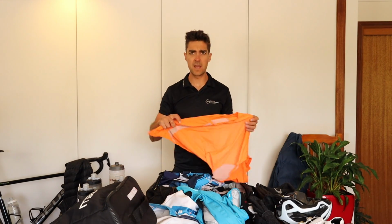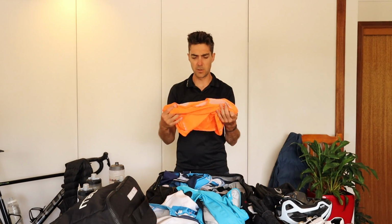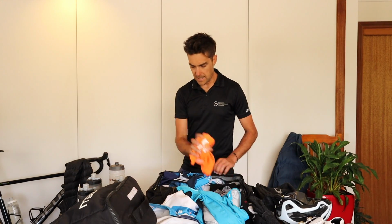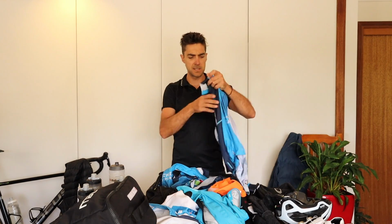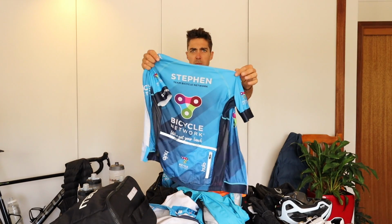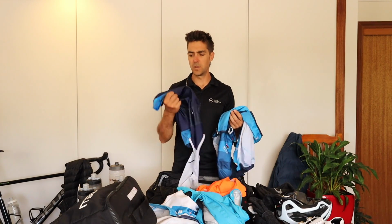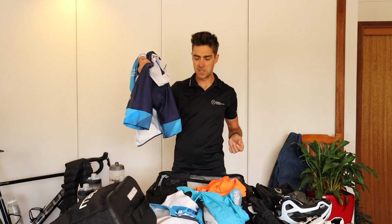I'm a fan. I've always got a couple of lightweight vests or gilets. That's my fluoro one, so naughty cars don't run me over. Now I'm lucky enough, my kit for the day is my fancy Ride Leader jersey. It's even got my name on it. How cool is that? Stephen. With my Bicycle Network vest, with my Bicycle Network knicks. That's what all of us ride leaders wear.